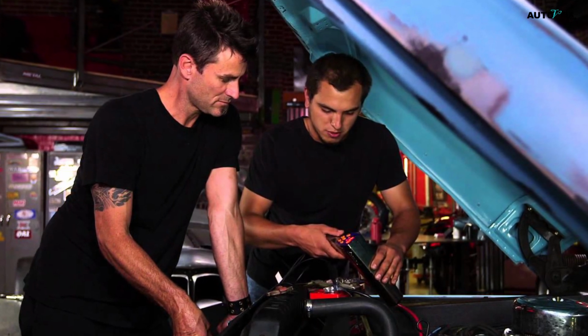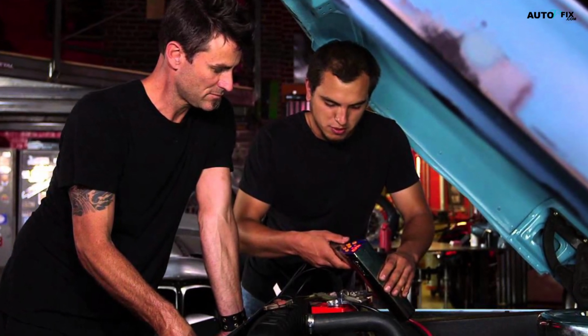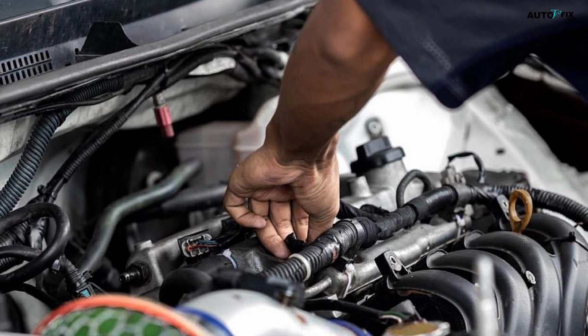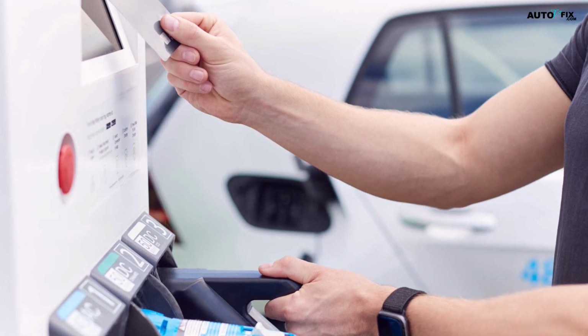Engine modifications. If you have made any performance modifications to your engine, such as installing a turbocharger or increasing the compression ratio, you may need to use a higher octane fuel to prevent knocking.